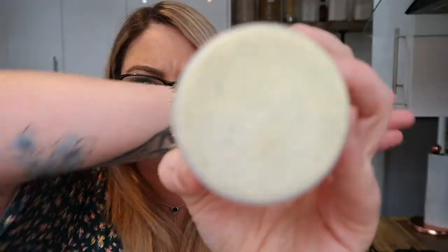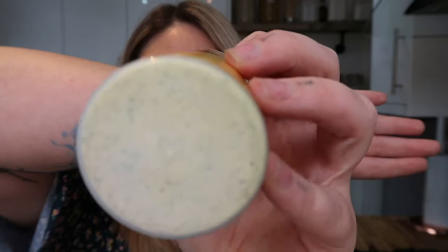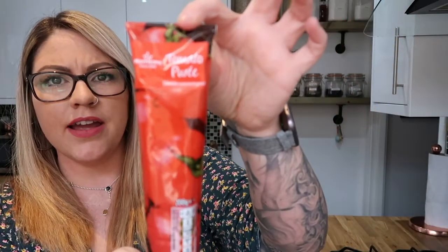It's really yummy. It's quite a light colour. Is that going to focus? Can you see? It's really, really good. It just adds a bit more flavour to things. I got myself some tomato puree.